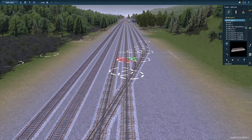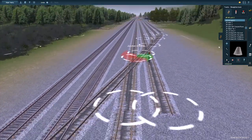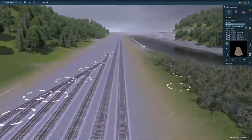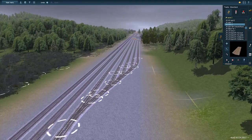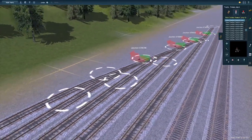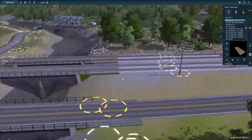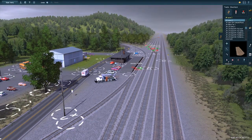Other than that, yard ladders. I hate making yard ladders. They drive me crazy. Yes, they're one of the simpler things in trains, but to me, they are aggravating to put together. Usually I'll put one down and then find out that it's too tight, or I'll put one down and think, why is that so long, or what are you doing? Just stop. And yeah, that's me, honestly, with the whole plan of that anyway.